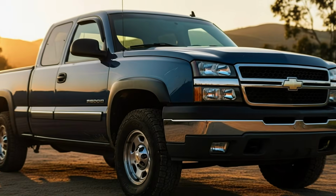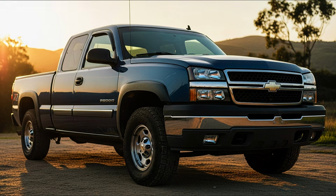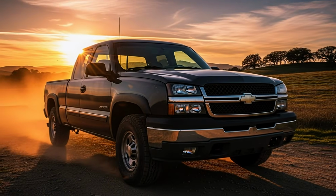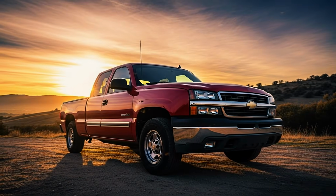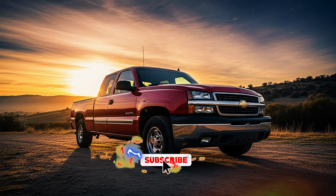I talked to a veteran mechanic, 32 years working on Silverados. He told me the old ones had features Chevy simply stopped including. And when owners discover these features, they understand why they never want to trade.